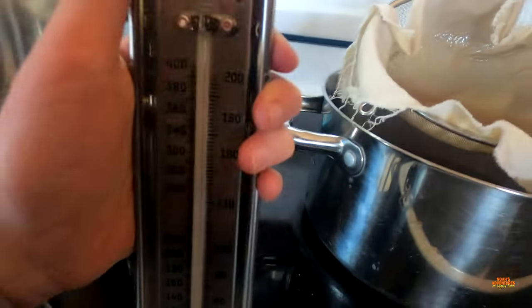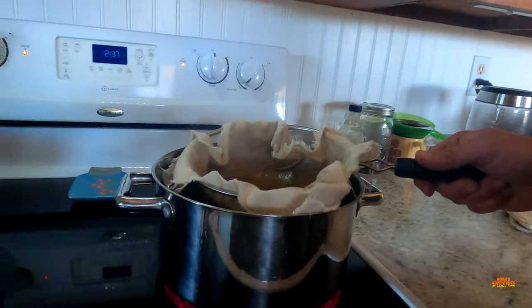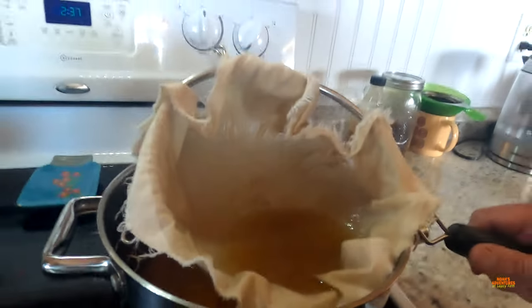In the first, probably the first 10 minutes, you're okay. But once it starts getting anywhere close, you really gotta keep your eye on it, because it turns really fast. And that's why I overdid that one the other day. I cooked too much moisture out of it. But we just gotta stick this in here once that all gets strained out.